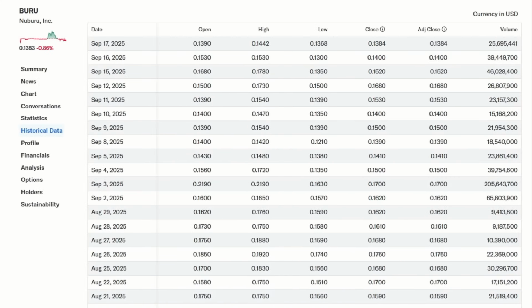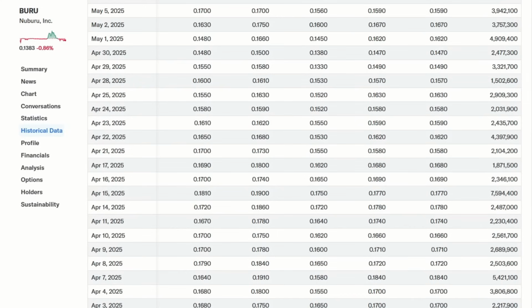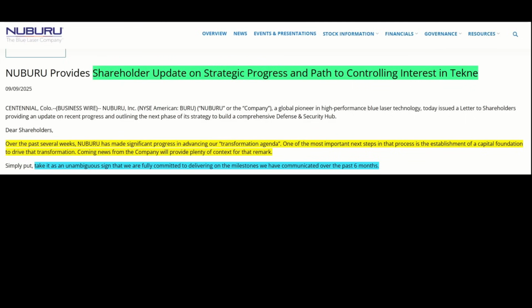Now, in the past few weeks, the trading volume has increased massively for Nibiru stock, averaging 20 or 30 million shares traded, as opposed to a few months ago when this was only trading about 2 million shares on average. And this is likely because there is the expectation of news breaking soon. Just over a week ago, Nibiru issued a shareholder update on strategic progress and path to controlling interest in Techni.